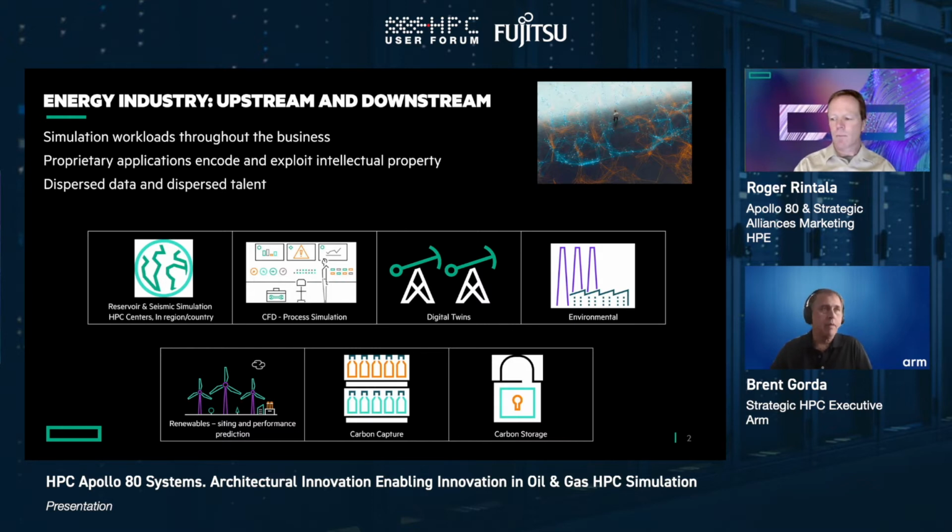Yeah, and one of the other highlights, hopefully we'll make through here, is the difference in architecture. There's been a huge amount of effort put into GPU acceleration in some of these codes. And this particular architecture, as a straight up CPU, is an interesting alternative to that.